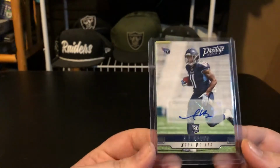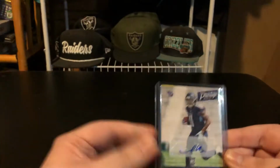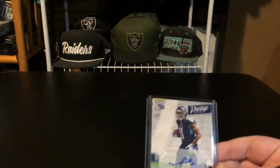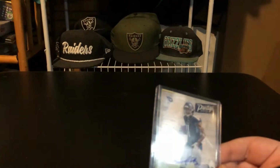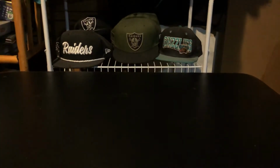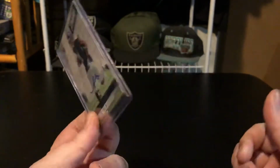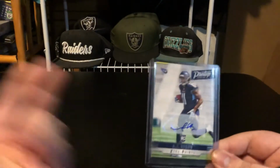My first hit was A.J. Brown, and he turned out to be pretty good. He was up there for Offensive Rookie of the Year with another guy you're going to see who actually won it today. So, yeah, you can see the hat in the background. You know who I root for. But this was my first hit ever, and it actually turned out pretty well. And the other hit in there was the Christian Wilkins. So, that was a pretty good hit, too.